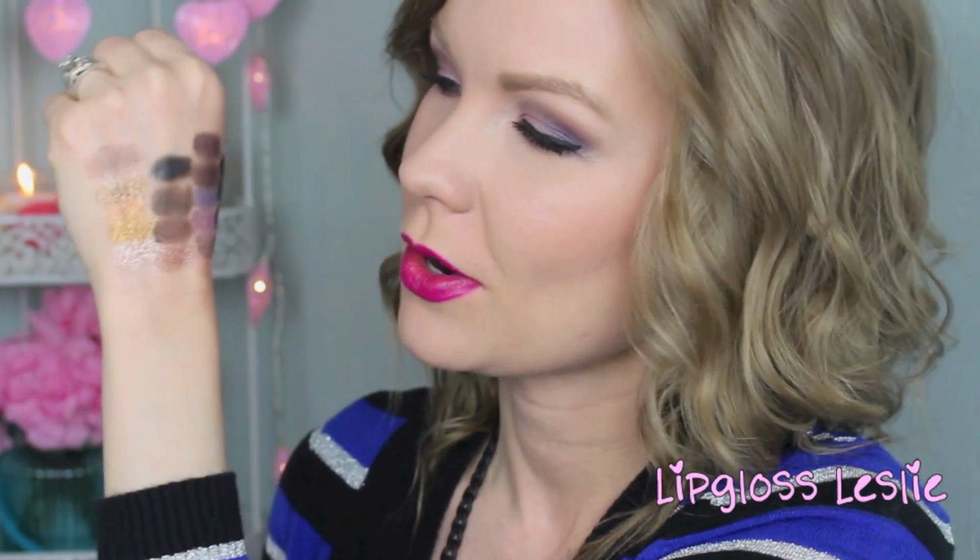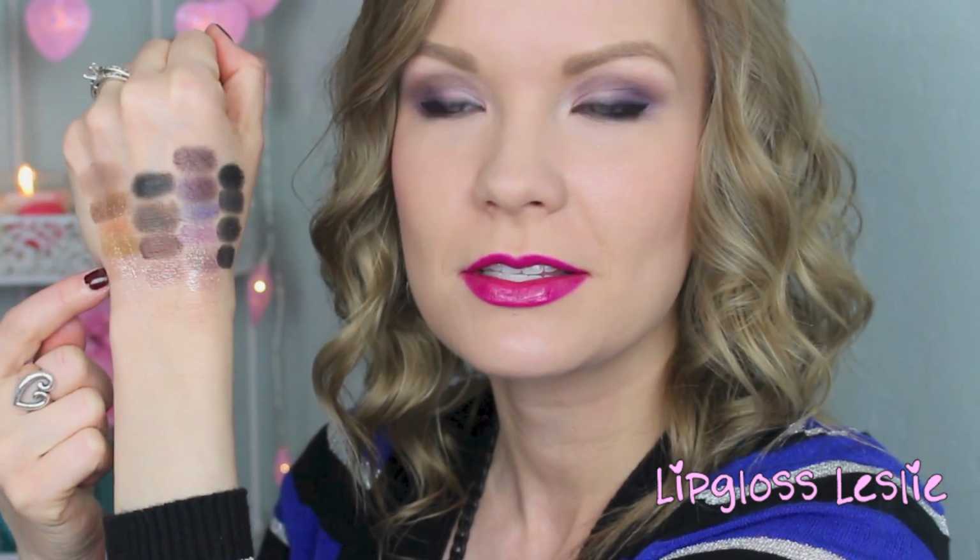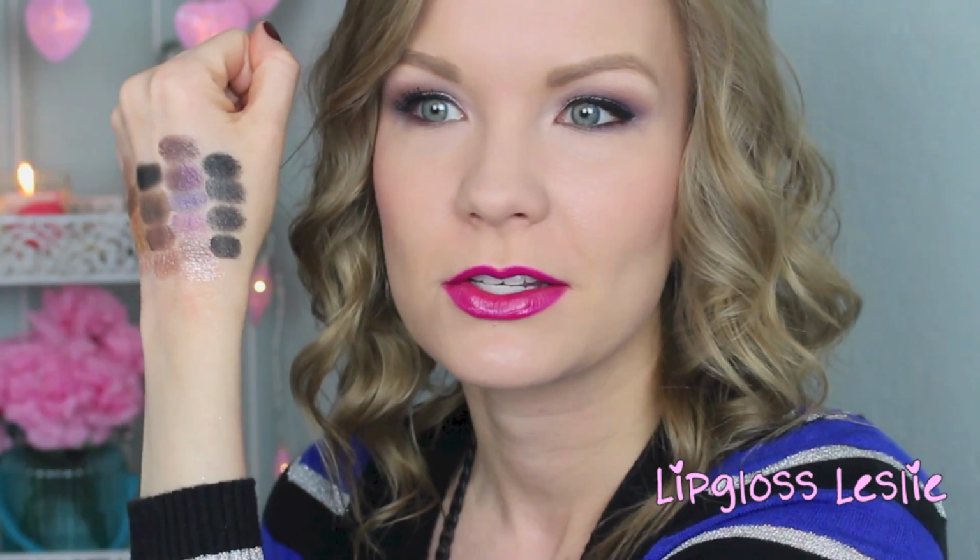This one is called Paris Runway, and this is a purpley, smoky sort of palette. So really cute. Let me swatch these real quick. All right, here these are. On this side is Milano Collections, and over here is Paris Runway.